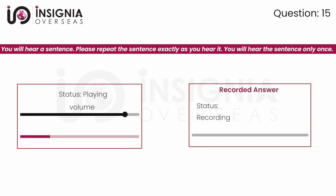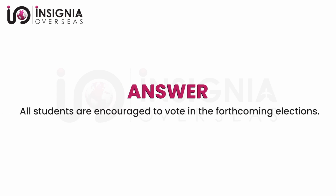All students are encouraged to vote in the forthcoming elections.